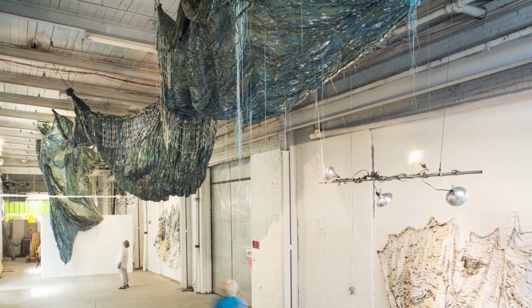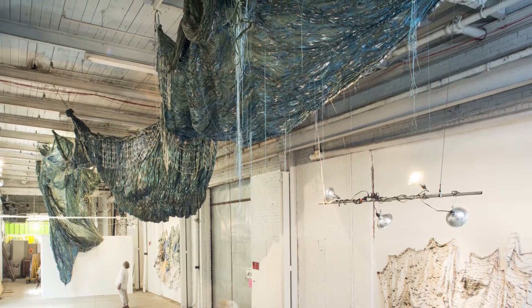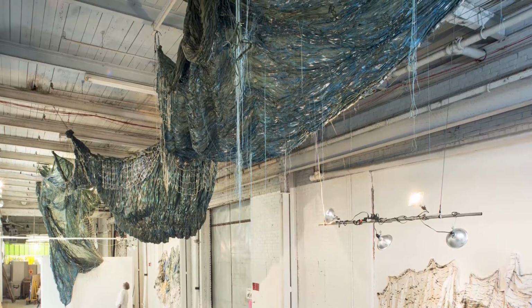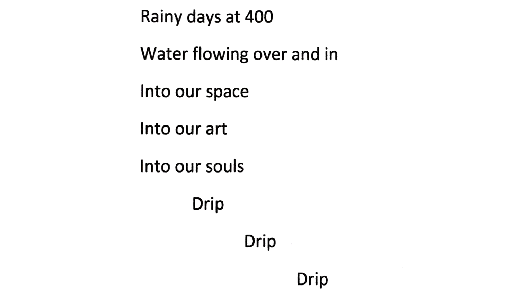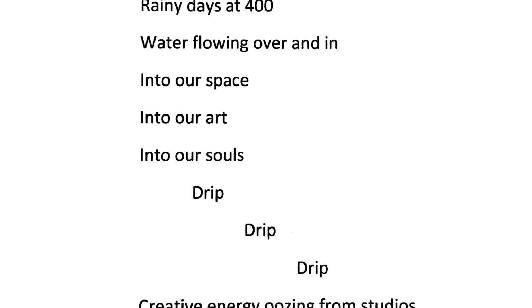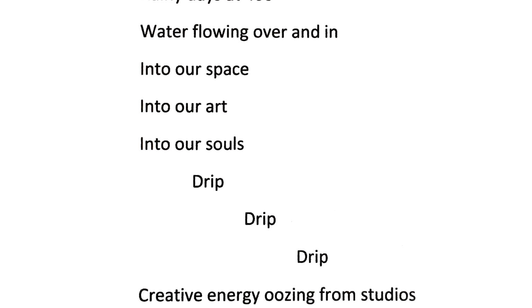And so really my huge piece that I did in the ceiling of the space, I did that to suggest water above the gallery space. In fact, I wrote a poem about the space and how the space inspired me, and it was called Drip, Drip, Drip. I mean, for me, 400 West Rich and the Franklinton neighborhood as a whole is all about creativity.